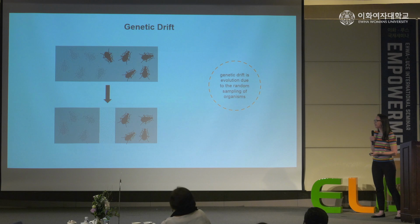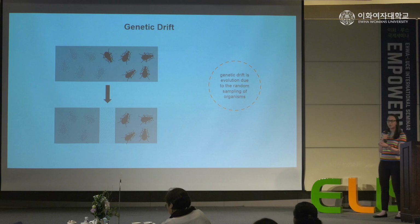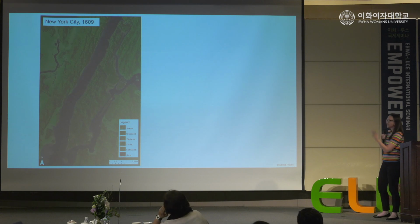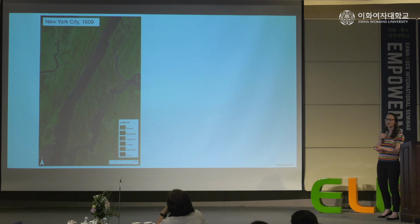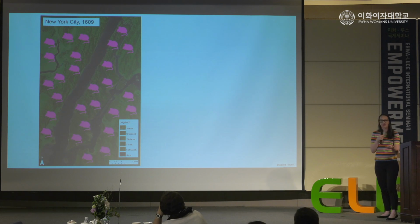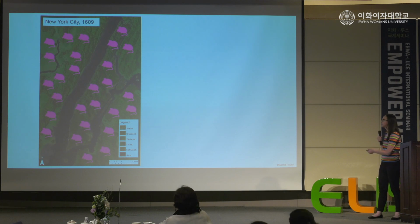So this has also happened in real life, and this work that I'm going to show you is actually my advisor's work and is the reason why I became interested in working with him. So this is New York City, where I live, in 1609. So you can see that it's green everywhere. And at this time, there were these native mice that lived in this area, and they lived everywhere they possibly could in all this green space. These are not the house mice that you're used to. These are actually native mice to New York City and the surrounding areas.